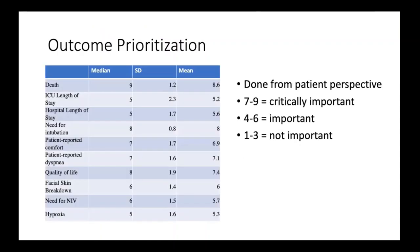And we did that for this clinical practice guideline, including a number of the outcomes that were thought to be important. You can see here the results of the rating exercise. Again, 9 is the highest importance, 1 being the lowest importance. And here was the median across the guideline panel's rating, the standard deviation, and the mean. You can see that the outcomes thought to be most important to patients were death, quality of life, patient-reported dyspnea, facial skin breakdown, and need for intubation.